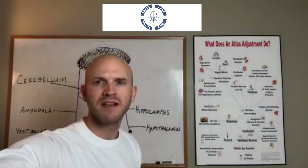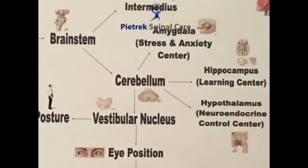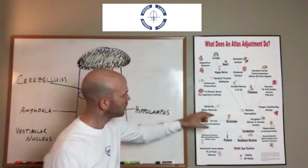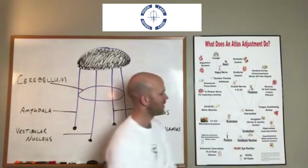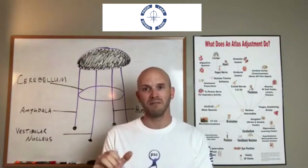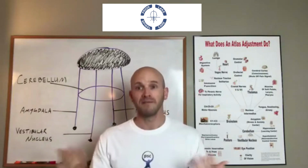And let's focus on this part right here. Notice here we have the brainstem feeding right into the cerebellum, and then that goes into the amygdala, which is our ability to handle stress, our hippocampus, which is our learning center, the hypothalamus, which is our neuroendocrine support center. To zoom out, there we go, we're focusing on just this area for today. Now, any one of those legs on that bar stool, if it's off even a little bit, it could cause the whole thing to be wobbly.